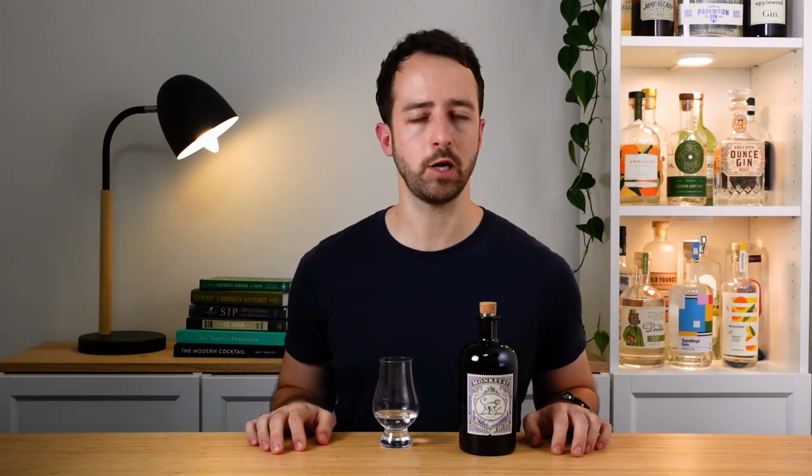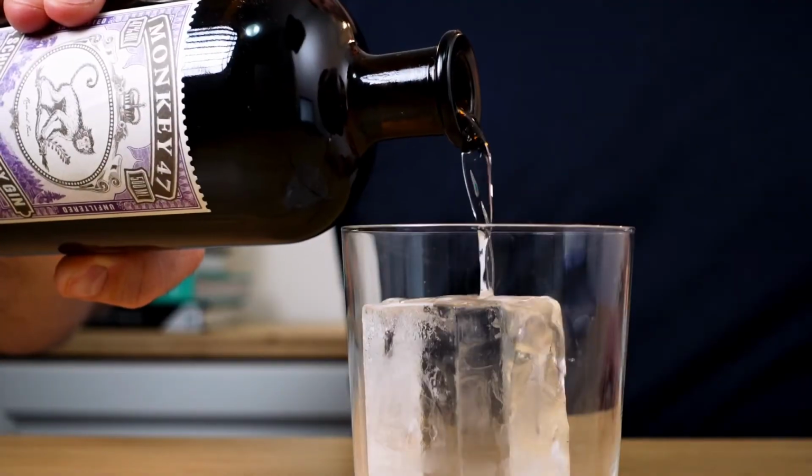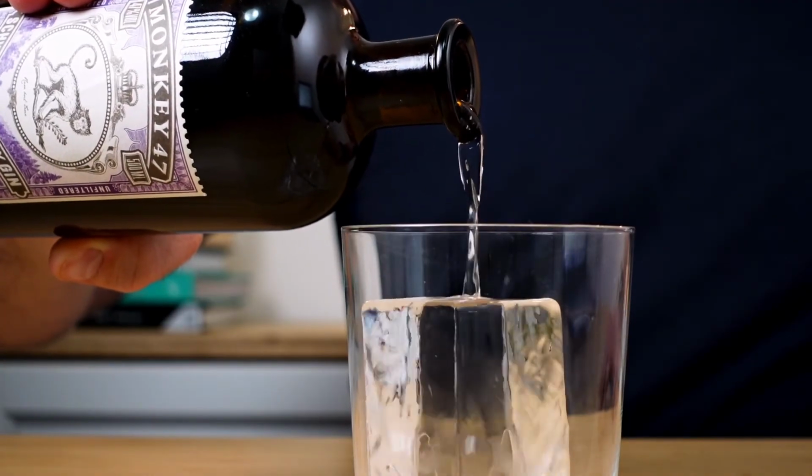Now, drinking the Monkey 47 neat, like I've just done here now, is not something I'm going to be recommending. At 47% with all the complexity, it's just a little bit too punchy. But over some ice or even straight from the freezer, it could definitely be quite nice.